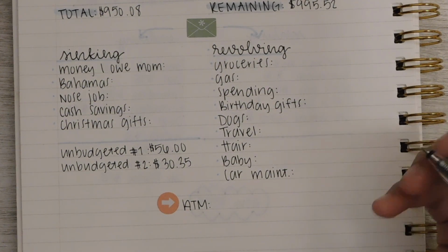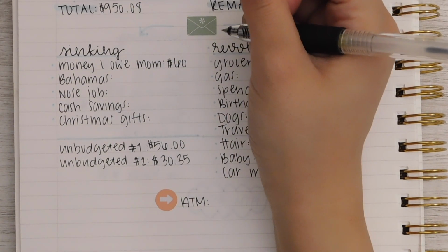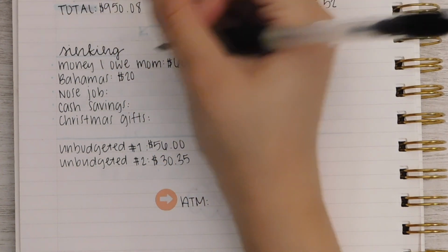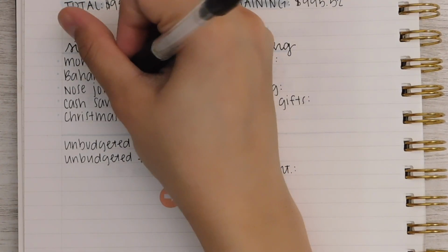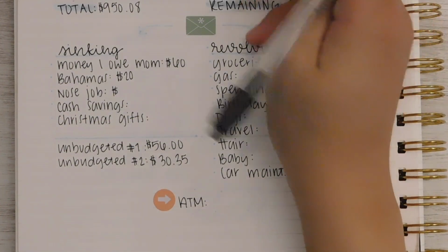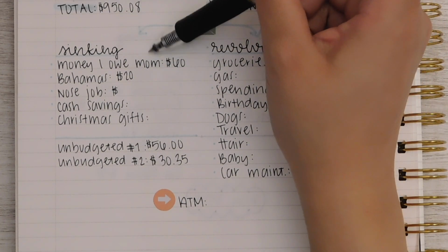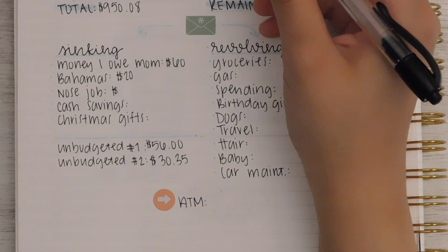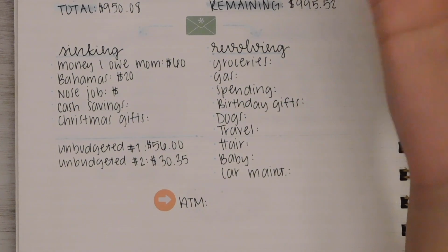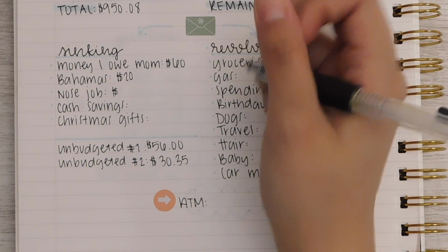So for money I owe my mom, I'm going to be putting $60. For the Bahamas, I'm putting 20. So with all of this coronavirus stuff going on, I don't know if we're still going to the Bahamas, just because I don't know if there's going to be a travel ban or something, but I'm just going to put money toward it. I mean, worst case scenario, we don't go and I still have all of that money to put towards something else. So yeah, nose job, we'll be getting 20.